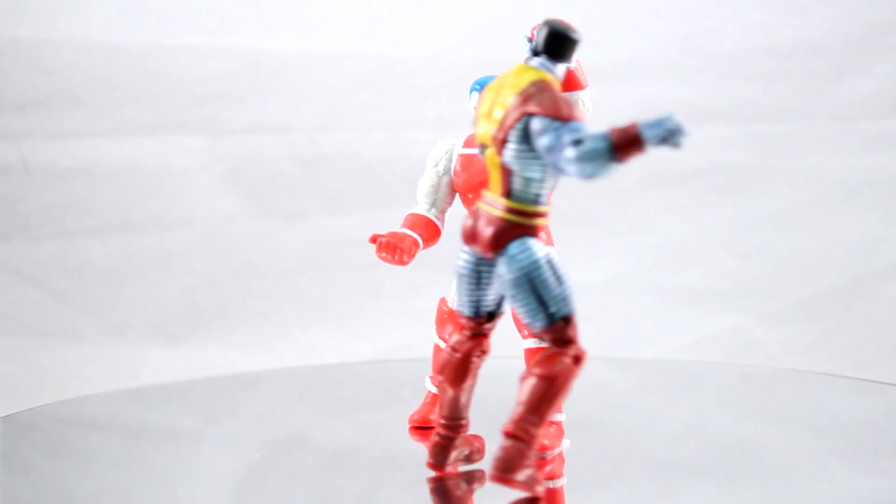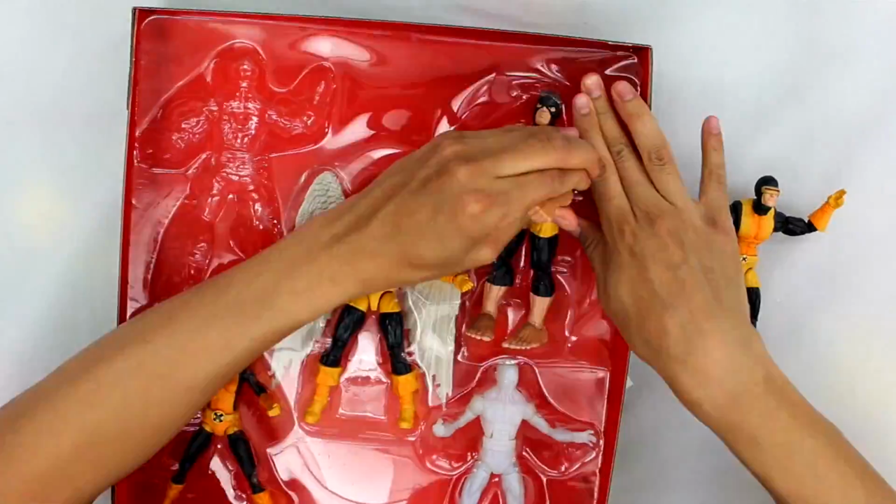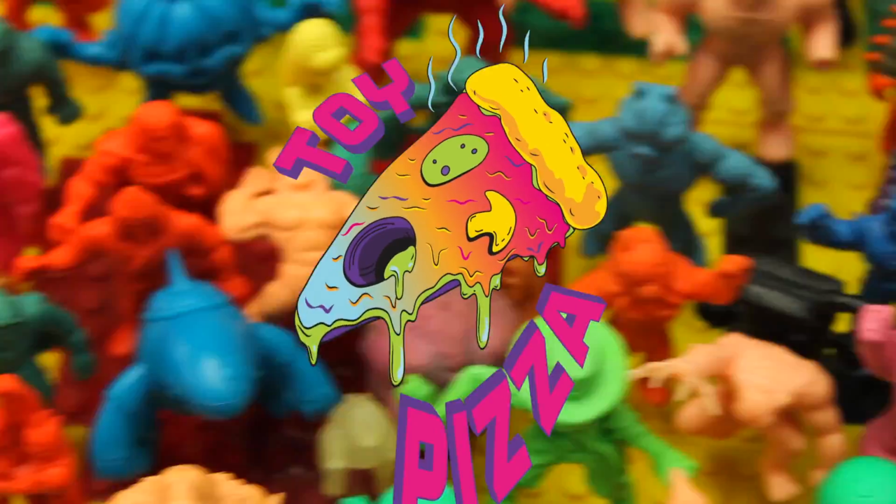Toys of the future past. X-Men and Marvel. Today we got Mattel Secret Wars. We're looking at X-Men then and now. We're also going to take a look at Hasbro's latest multi-pack.